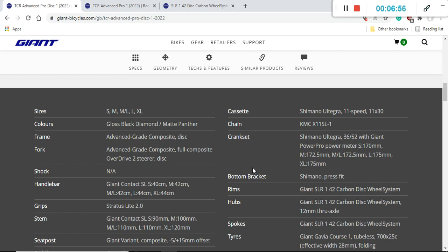Also here with the crankset, you are getting Giant's own Power Pro power meter, which is absolutely superb. So for a retail price of about 4,200 British pounds, 4,100 euros, you are getting also a power meter with your bike. Absolutely one of the highlights of the bike.